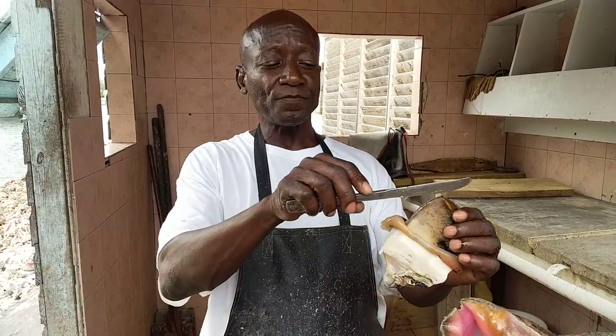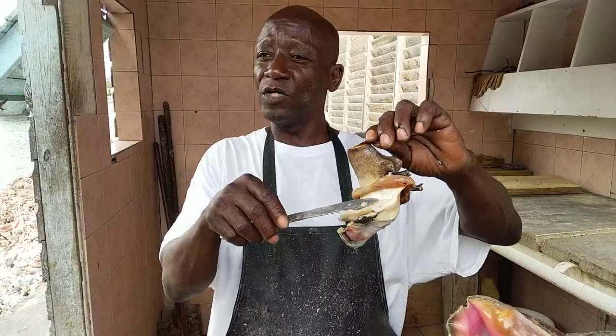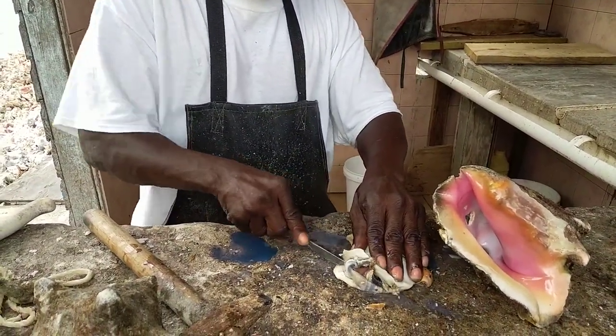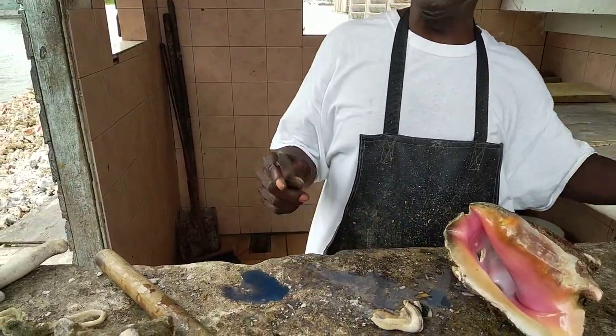All of this is not eaten. We slice it down the back and peel off the outer skin. What's eaten is this, the more tender and white part. And this part of it is what we would use to go fishing with. When they throw this in the water, you guys are gonna see a literal feeding frenzy.